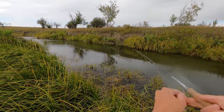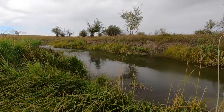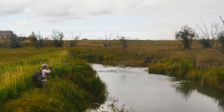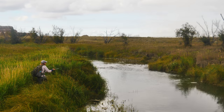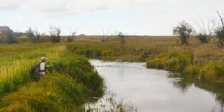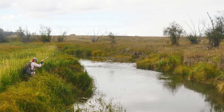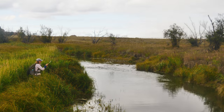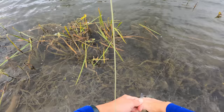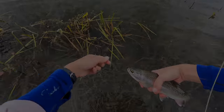Go with the old streamer. Wiggle, wiggle, wiggle. Up, pause, place. Wiggle, wiggle. Oh, that was a fish. Yeah, fish on. He feels about maybe 14 or so. No, maybe not quite. 12. Cool. That's 10. There you go, guys.